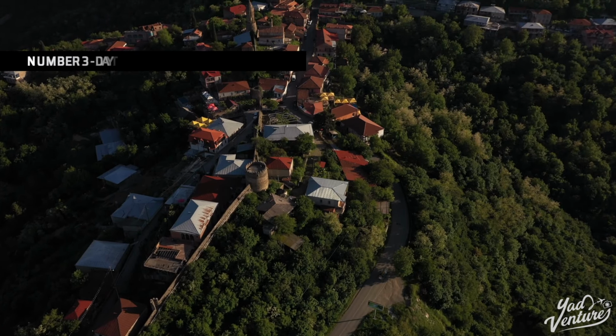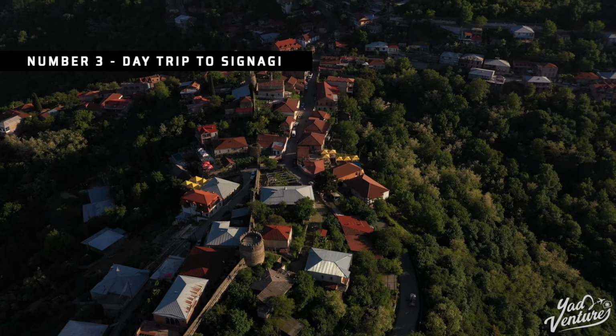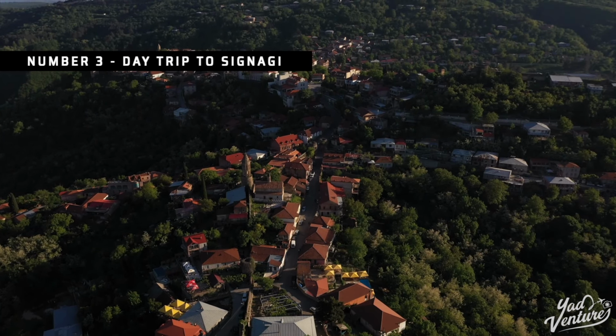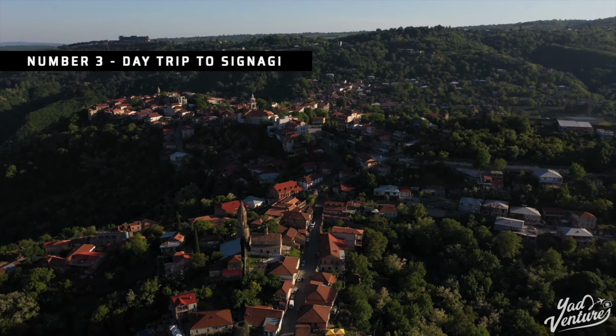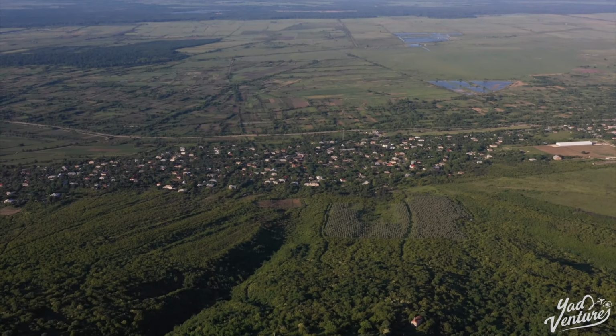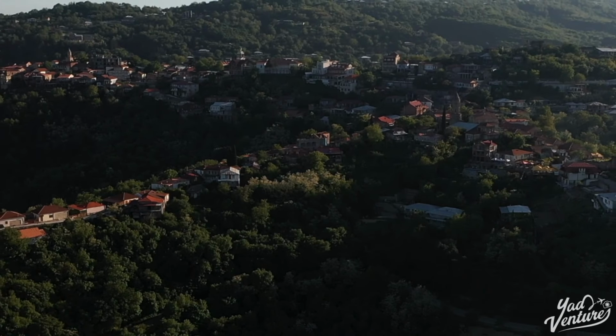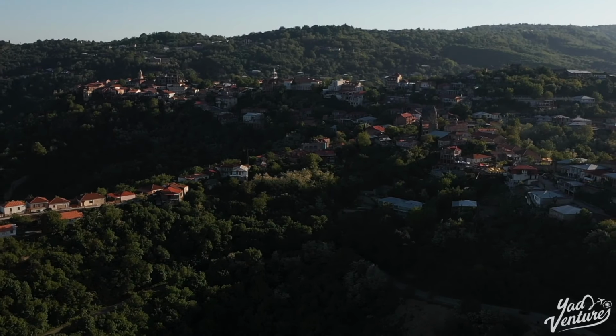Number 3, take a day trip to the small town of Kazbegi. When translated, it means the city of love, but there are many tour companies that will take you there. This is a town in the eastern region of Georgia. It's about a 2 hour drive from the city, and it is really worth it for the stunning views that you will see once you arrive.